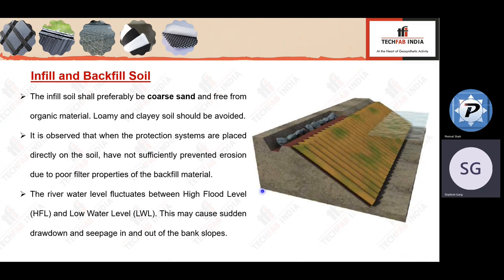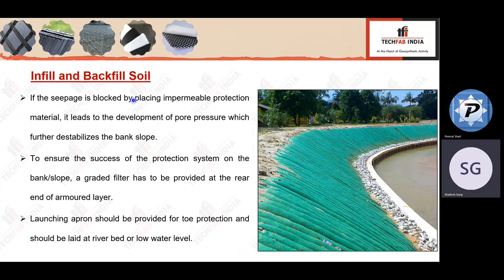We'll discuss in detail. Also, the river water level in any water channel, the maximum water level is known as high flood level, and the minimum water level that is usually maintained is known as low water level. Therefore, the water level fluctuates between high flood level and low water level. If this fluctuation happens suddenly, it can cause sudden drawdown and seepage in and out of the bank slopes. And if the seepage is blocked by placing an impermeable protection layer, it can lead to the development of excessive pore water pressure that can destabilize the bank slope. Therefore, if seepage happens, we should provide a path to allow the seepage.